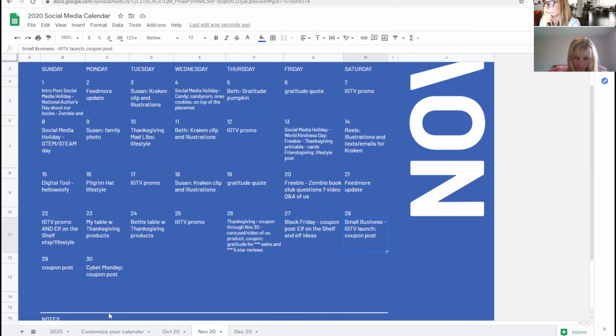Okay. What if maybe there is no coupon post on the 28th? Maybe it's just the IGTV launch, and then the 29th and the 30th are coupon posts and we tie it to Snowmen at Night and Polar Express. It doesn't have to be just for those things, but it could be an example of a product that you could use your coupon on. These are brand new in the shop, as you're planning out your winter activities. Yeah, that's true. And then we could do them as lifestyle photos in December, right? With those things.